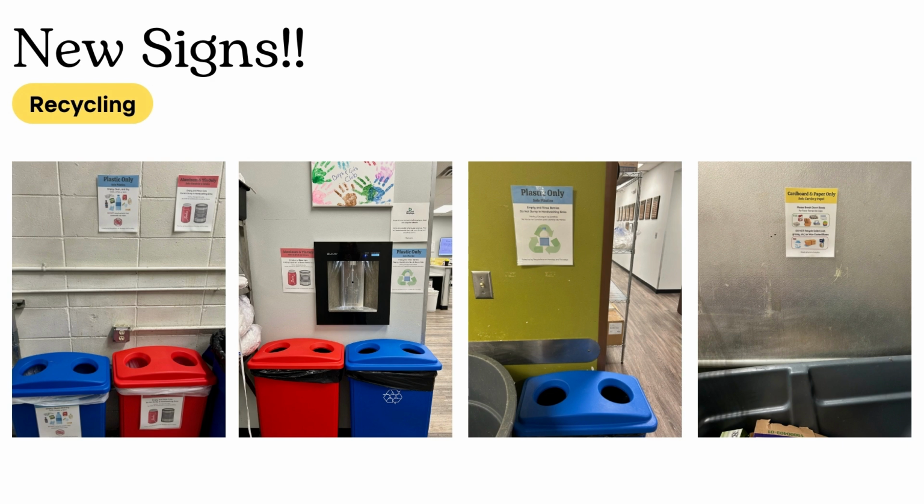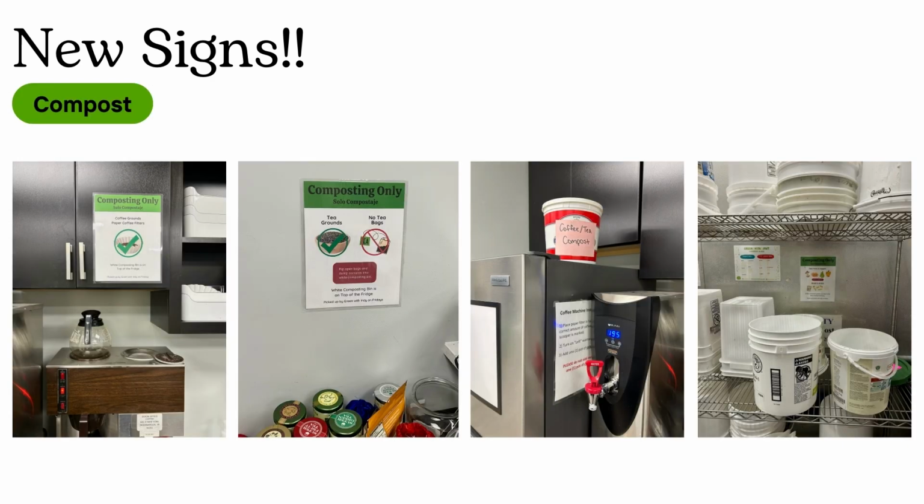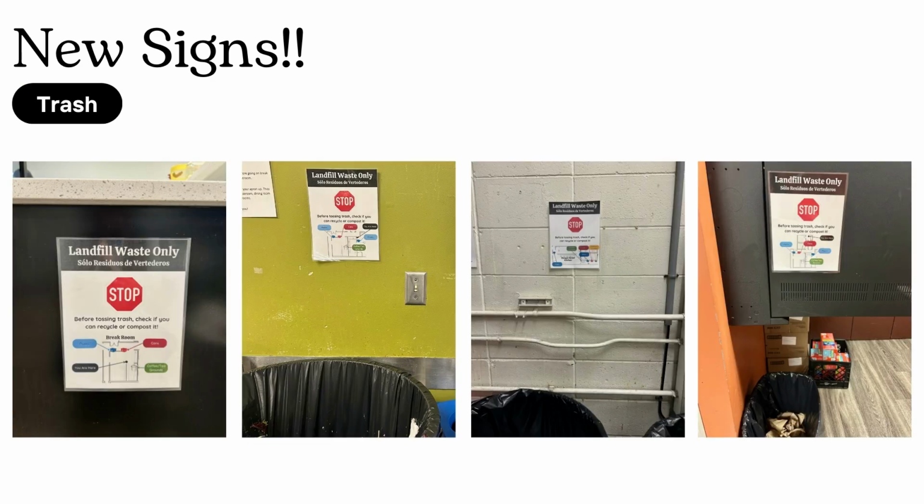And then these are some of the compost signs, so you can see coffee and tea grounds in the break room. That's what the bin looks like in the break room, and then the compost bins that we use for produce are over there. We also have signs above some of the trash cans just to serve as a last reminder, like if you forget where things are or what you can recycle, they show color-coded where things are laid out around the building in relation to where you are, so it kind of gives you a specific look at how you can find things depending on where you are.